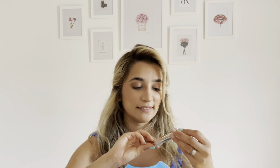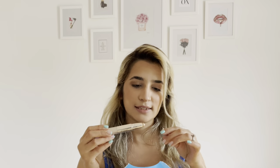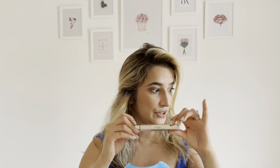From Iconic London, this is like some glitter, I think. Let's see. Yeah, so this is a highlighter, and I think there is some glitter too. Super interesting. I love glitter. It's like summer season, wedding season, glitter. It's a must have.